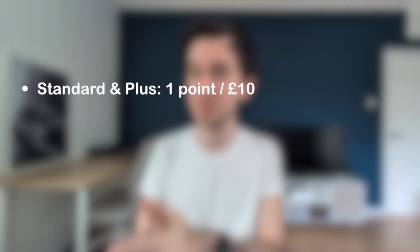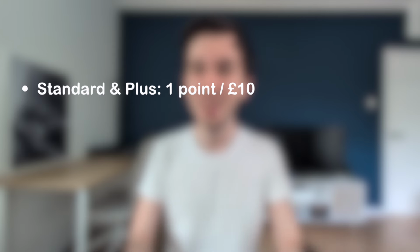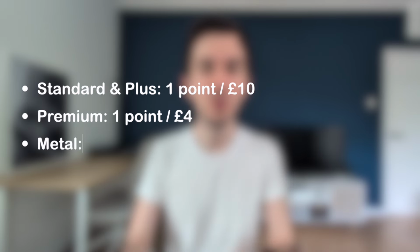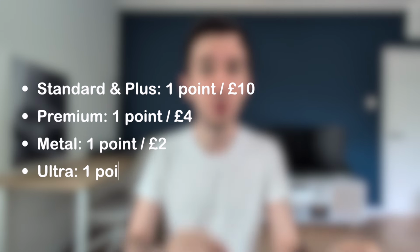Specifically, if you have the standard plan, which is their free offering, you'll get 1 Revolut point per £10 spent, which, even though we don't know how much 1 Revolut point is worth yet, does not sound like a lot, does it? If you have a higher tier plan such as Premium, you're gonna get 1 point per £4 spent. If you have Metal, that's gonna double to 1 point per £2. And then finally with Ultra, you're gonna get 1 point per every pound spent.